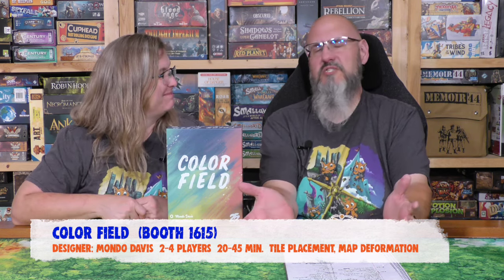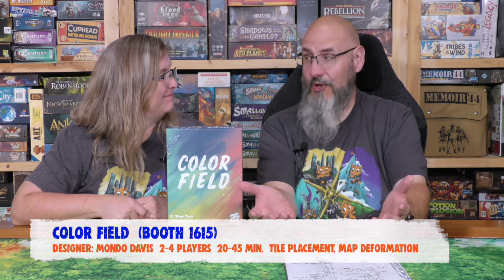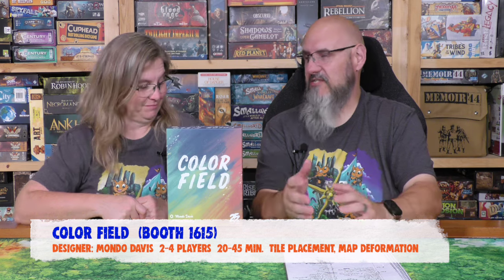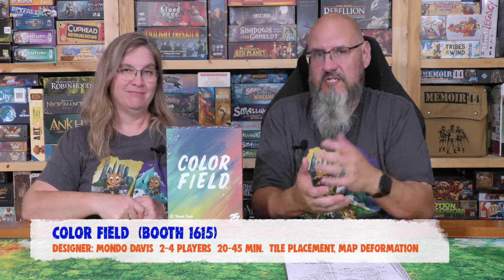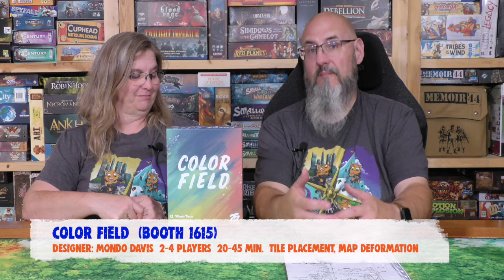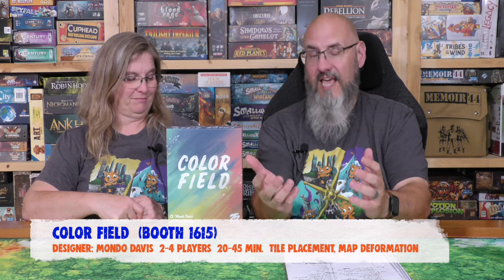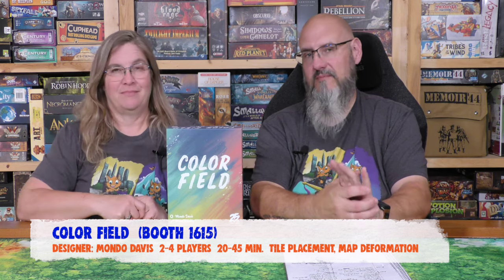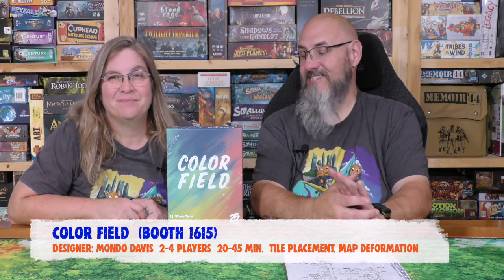And again, I misspoke a little bit. The component quality is good, but it's not like other games that they've had. This is basically just a bunch of cards and a bunch of tiles. There aren't any really super dramatic component pieces in it, but the gameplay and the mechanisms employed are really fun. It's a nice little drafting game. So that is Color Field.